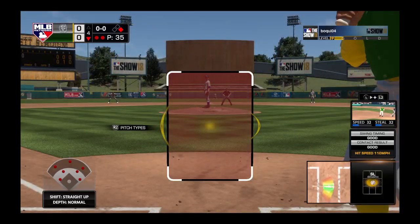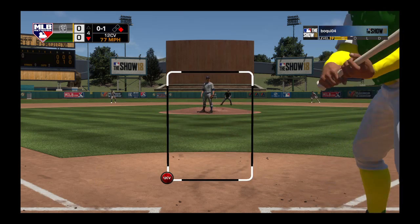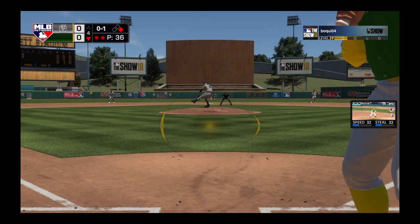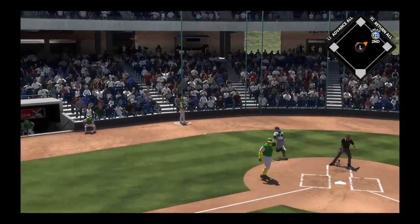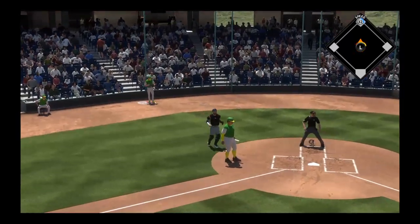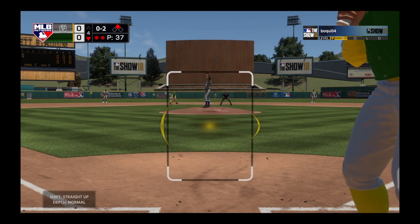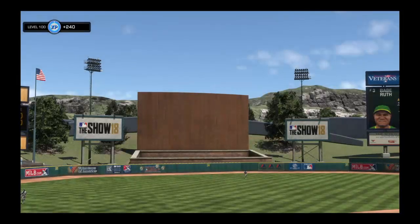Settling in now, Babe Ruth. His last at-bat didn't go his way as he popped out in foul territory. Strike one to start the at-bat. The 0-1 pitch. And this one gets away. And he'll make it into scoring position here with two away as that'll be scored a wild pitch. And he struck him out, his seventh of the ball game, and that ends the inning.